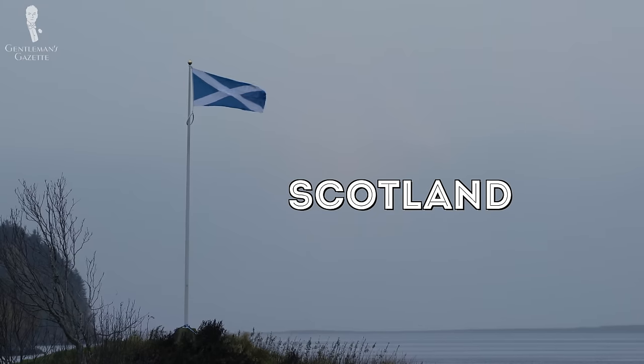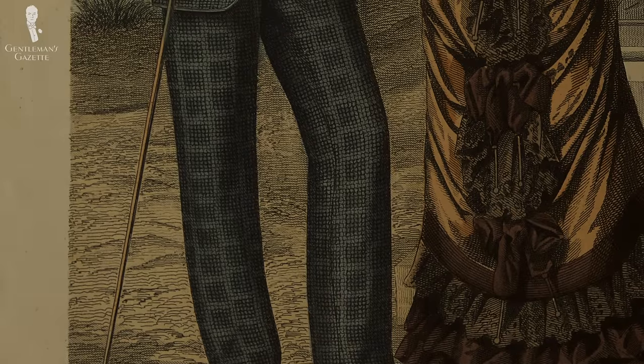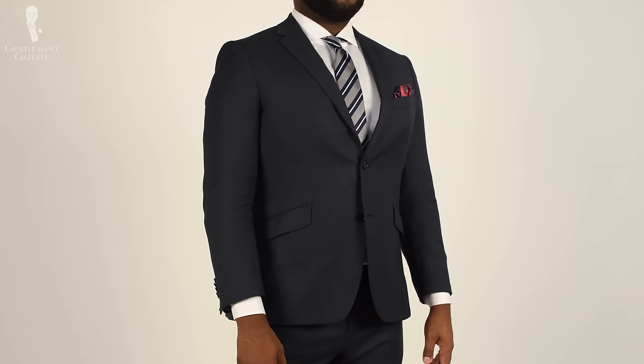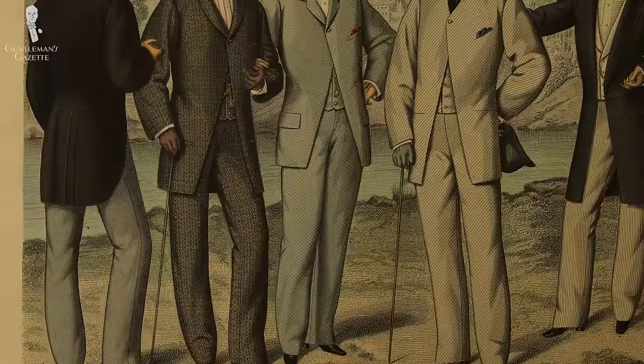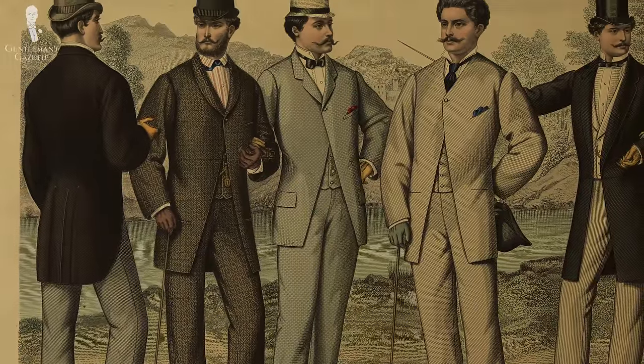It was made out of heavier fabric and was meant to be a garment for casual outdoor occasions. Nowadays, in the mind of most people, a suit is a very formal garment, but during the Victorian era, it was the opposite. It was a casual garment that was not meant to be formal at all.